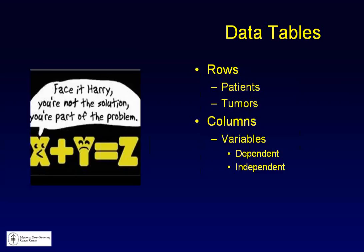It's really important to get your data table right before you start. So I'm going to go through just a little bit about data tables, and I think in this webinar series, you're going to probably hear a lot more about this, but I just want to get you started. Generally speaking, when you form these data tables, the rows are going to be your patients or the tumors, and the columns are going to be the different variables that you are measuring.